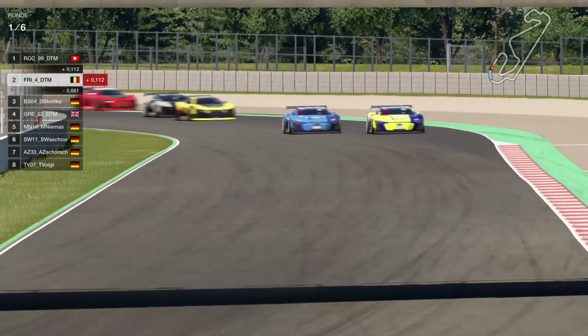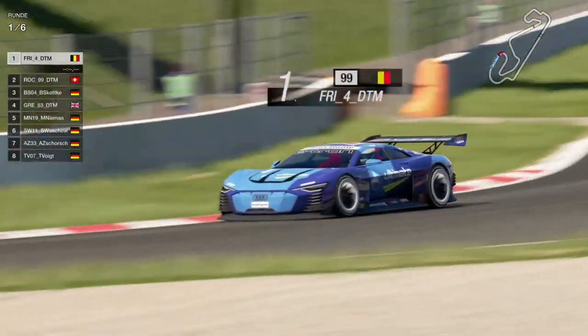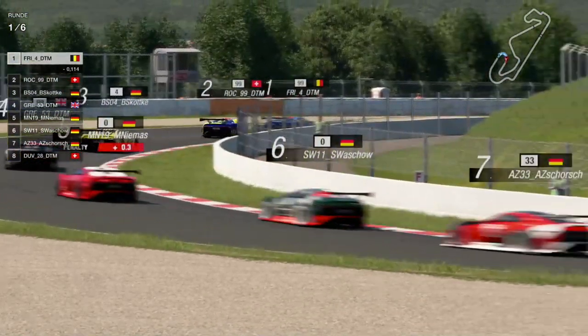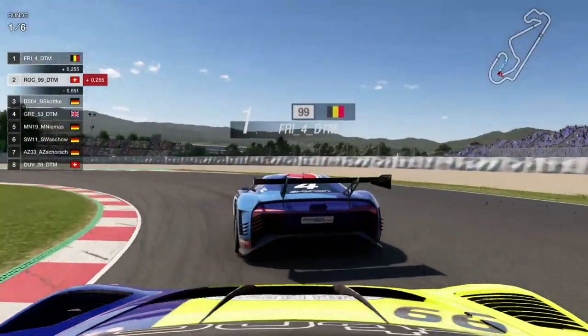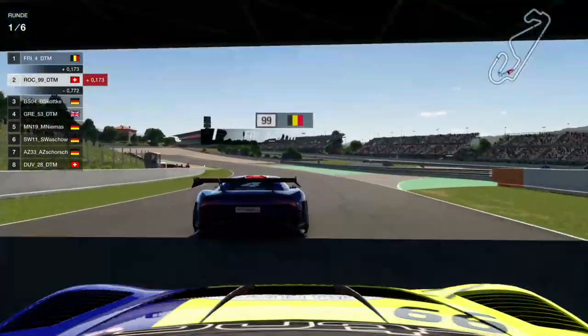I'm inside now. Inside. Okay, go. Stay inside, don't go outside. Friendly advice from Jamie Green being offered as well. The order is Frijns, Rocky, Björn Skotka, then Jamie Green. The 1, 2, 3, 4. Hey man, go. Hey, what do you think I'm trying?